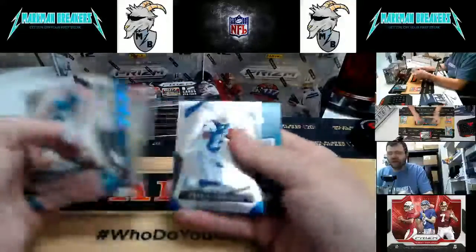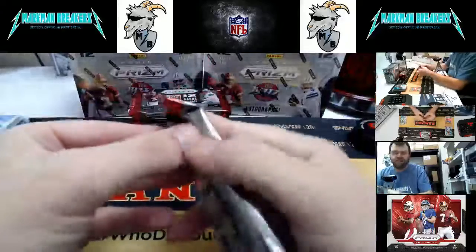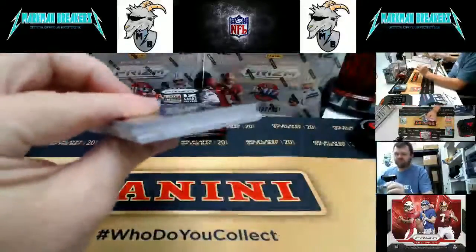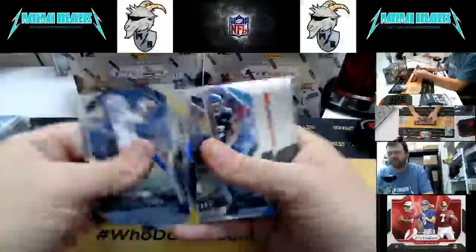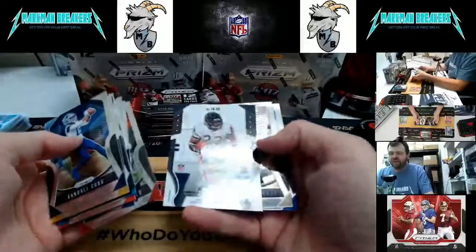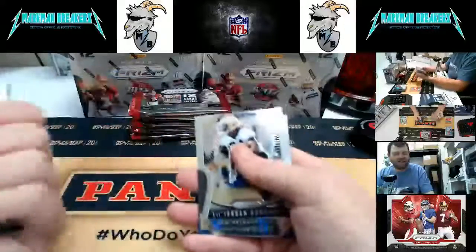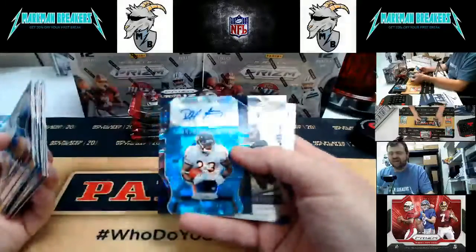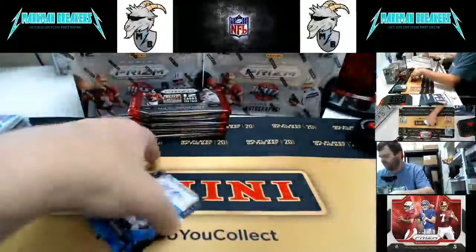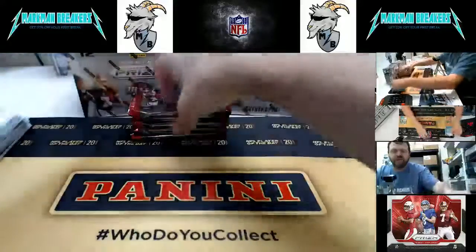Jordan Reed to 99, Washington. Captain Concussion. Here comes our next autograph. And we have Devin Hester to 75, Blue Ice. Devin Hester, franchise legend, Chicago Bears. Very pretty card. Congrats to the Bears on that one. Very nice card.